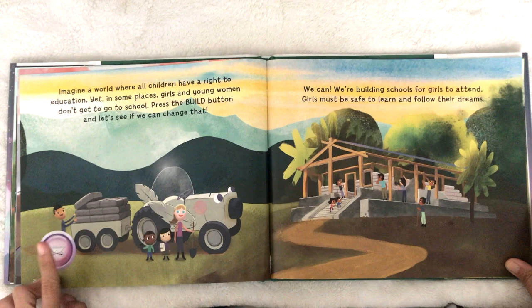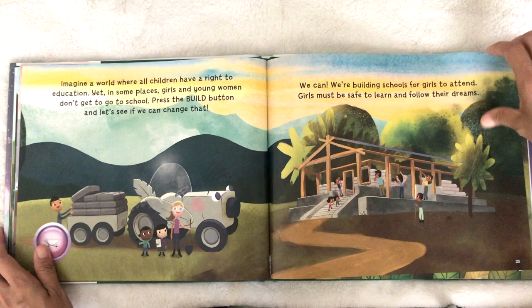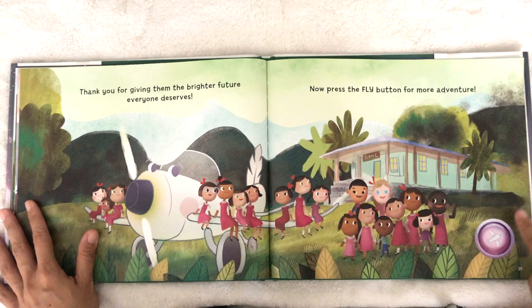We can! We're building schools for girls to attend. Girls must be safe to learn and follow their dreams. Thank you for giving them the brighter future everyone deserves. Now press the fly button for more adventure.